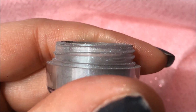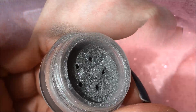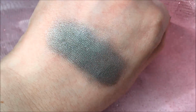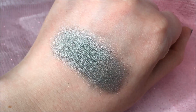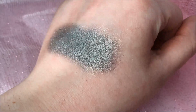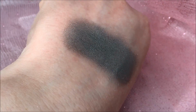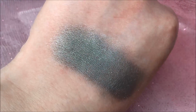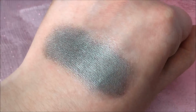Alright, so if you've been looking at this collection and you're thinking, these are way too out of my comfort zone, way too crazy, way too pastel, way too bright, this shadow you will probably love out of all of them. It looks gray in the jar, but it definitely has that strong green shift, like they said, especially when swatched. You can really see it. And it's very satin looking when swatched as well, which I absolutely love.